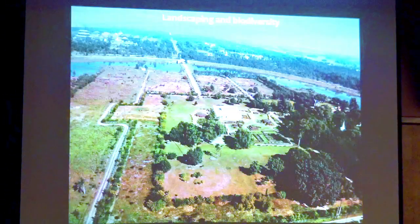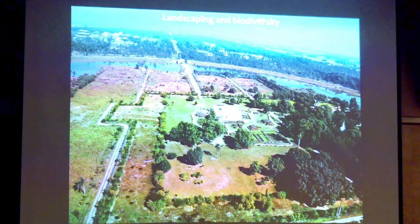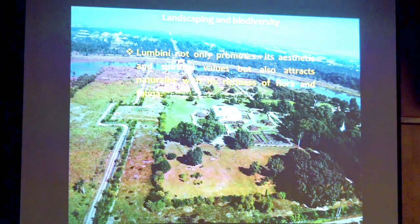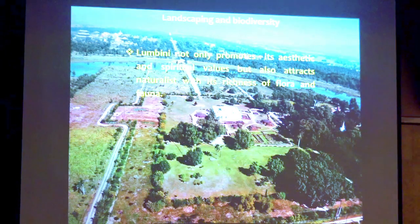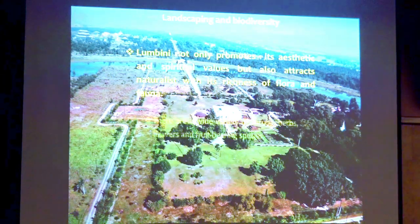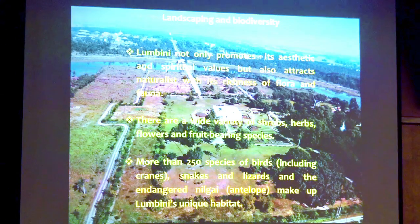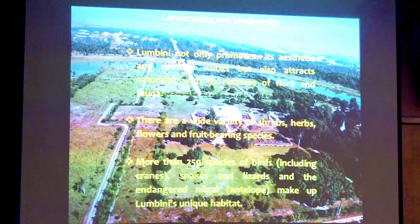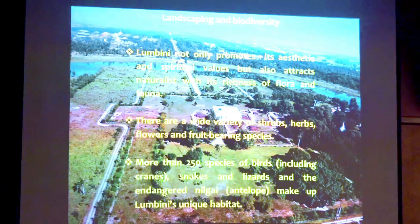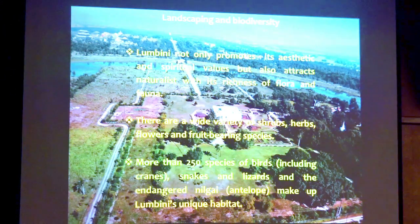And now Lumbini's landscape. You see the greenery. Just outside are paddy fields. Only these 3 square miles are greenery. Because of this greenery, it has not only aesthetic and spiritual value, it attracts naturalists with the richness of flora and fauna. You see there are wide varieties of herbs, flowers, and food-bearing species. We planted more than 600,000 trees inside this project, almost 42 different varieties. And there are more than 250 species of birds counted by bird watchers. They give a list of the names of the trees and these birds.